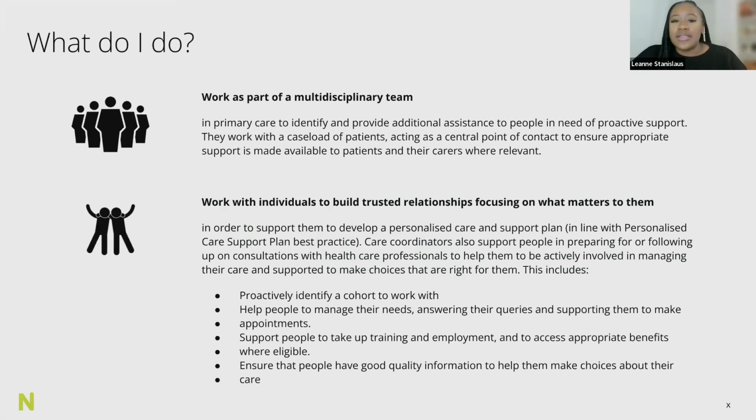So what I do is I work in primary care. I'm a part of a multidisciplinary team. I provide assistance to those in need of proactive support. So anyone identified by the GPs or GP service as needing extra support, they'll usually refer them to me. I work with individuals to build trusted relationships, finding out what matters to them by creating a personalised support care plan, which I will show in the next couple of slides.